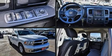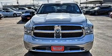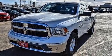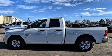Sensibility and practicality define the 2021 Ram 1500 Classic. It features an automatic transmission, rear-wheel drive, and a powerful 8-cylinder engine. Top features include cruise control, a tachometer, a rear step bumper, remote keyless entry, a trailer hitch, and much more.